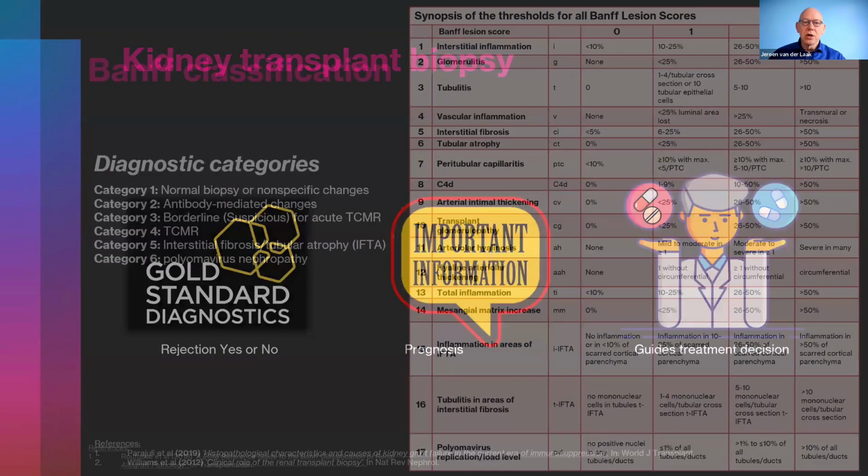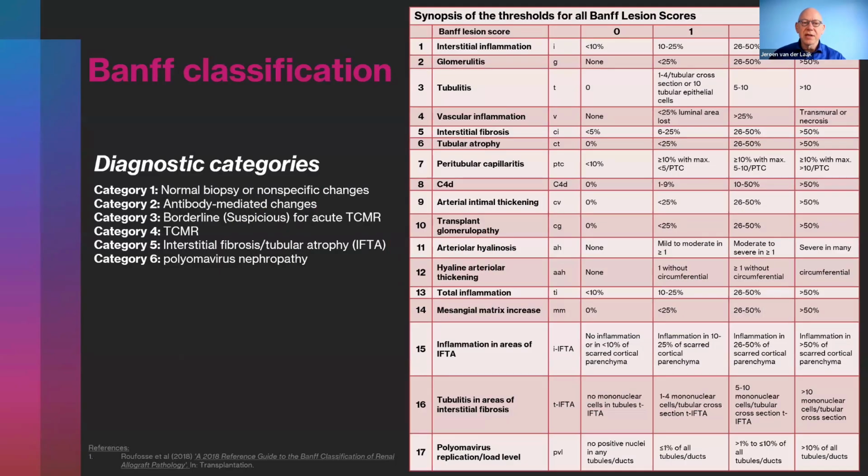And I think you all are also very much aware of the Banff classification system. In the Banff system for kidney transplants, we have 6 categories. The diagnostic categories can be reached by scoring a whole range of different Banff lesion scores. And please don't even try to read this table. But you will be aware that we have a lot of these Banff lesion scores. The system is constantly evolving. And these are the categories that a pathologist needs to score to, in the end, come to a final diagnosis.